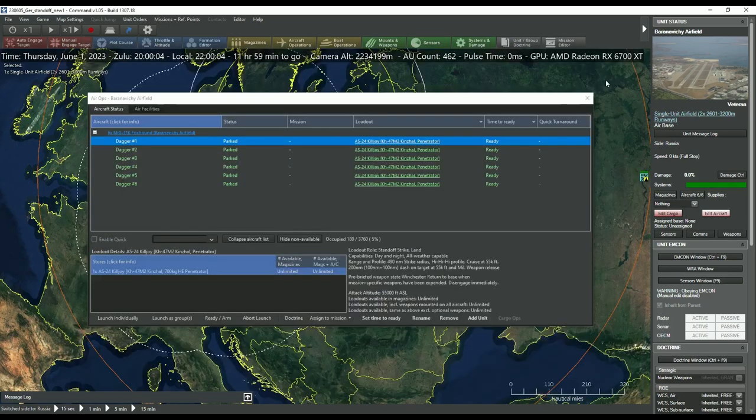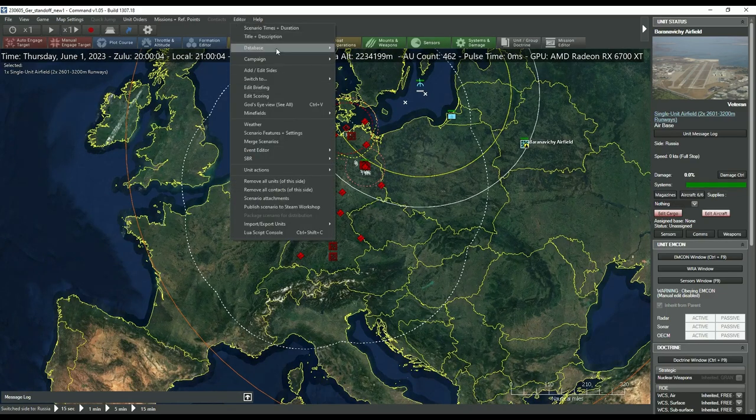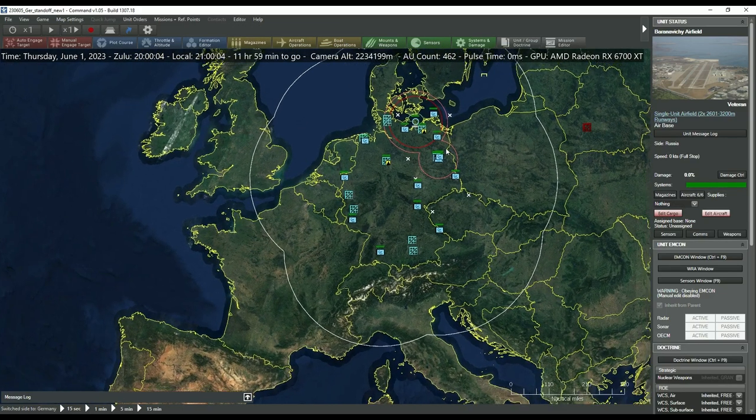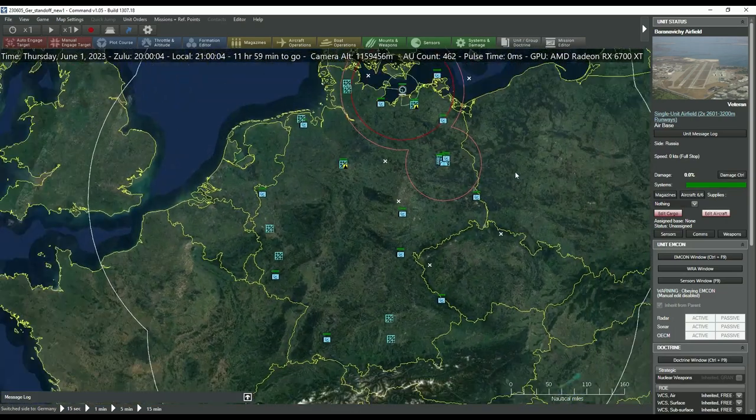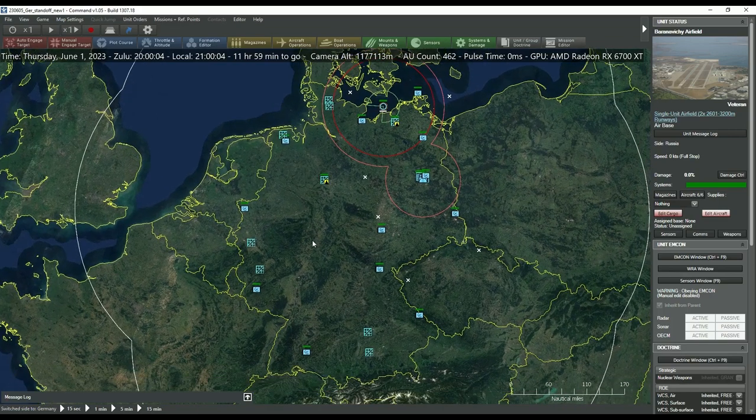Okay. So, the defending side will be the Germans. This is what Germany looks like in my little simulation. I've tried to get all the radar stations and airfields right. A lot of it will not matter in this situation.